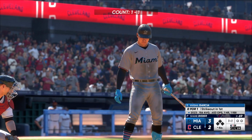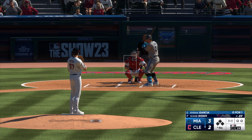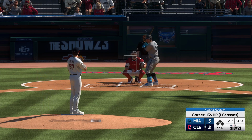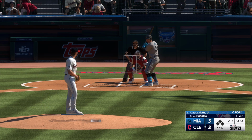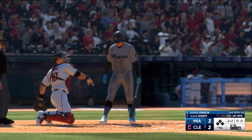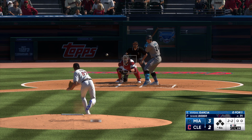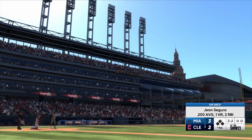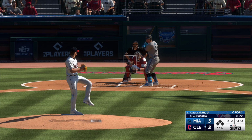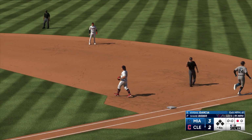Start of the 4th, and now for the Marlins, Avisail Garcia. And now 2 balls and a strike. And that's outside. The guy at the plate could recognize slider out of the hand. Didn't stay in the tunnel very long in terms of depth and perception. He knew right away it was an off-speed pitch. Ground ball left side. Ramirez sends it to first. 1 up, 1 down.